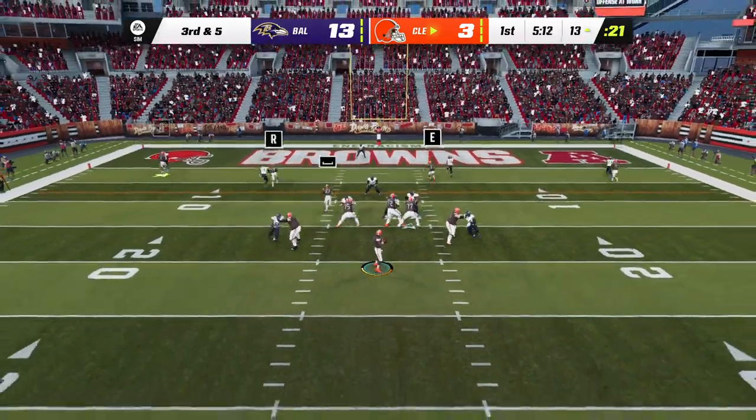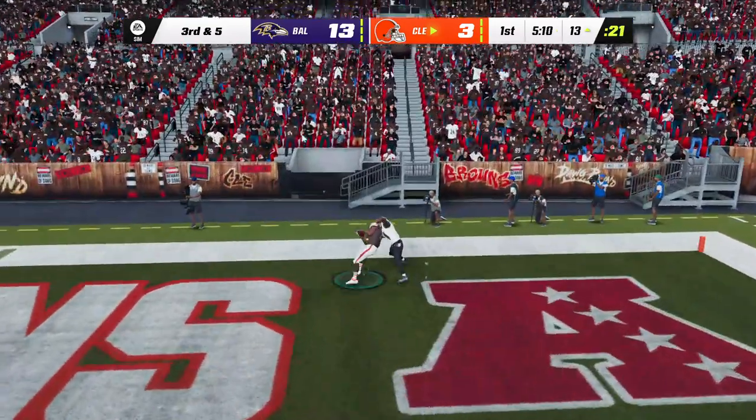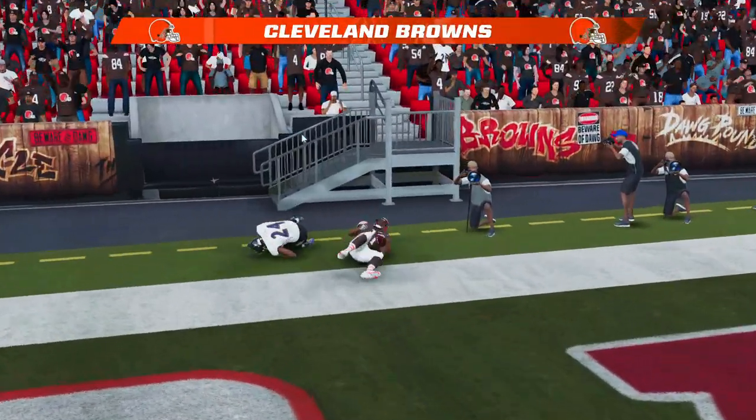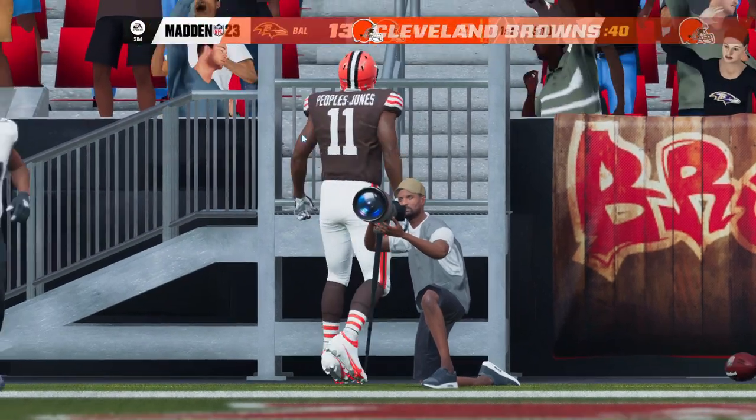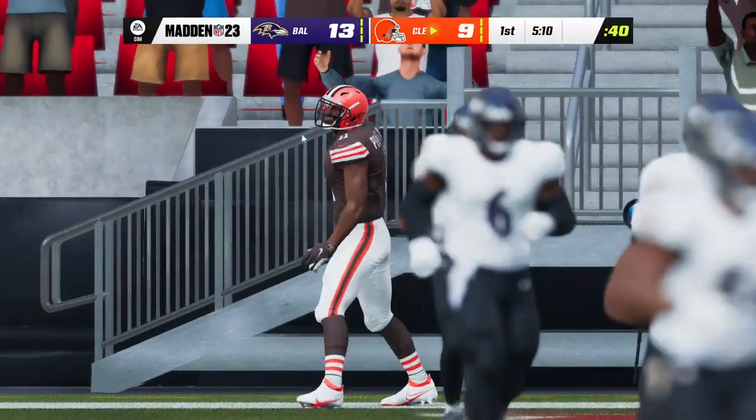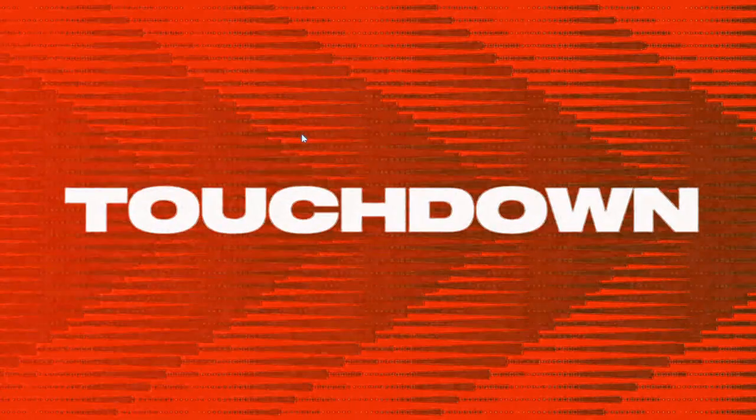Back to throw, Watson. It's going to be caught for a Browns touchdown. Donovan Peoples-Jones from 13 yards out. And the Browns are back within a score.